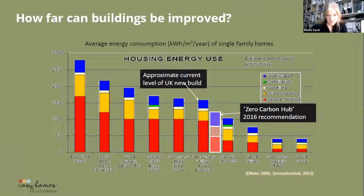So how far can we actually improve buildings? I'm sorry for the quality of the slide, but on the far left side, you have the existing UK building stock, and the red is the space heating, yellow is water, and blue is lighting and appliances. And you can see on the far right-hand side, you have the German Passive House standard, ACB Gold standard, and somewhere in the middle is where we have current building regs. So the red can be reduced by 80, 90%. And so, it's worth doing.